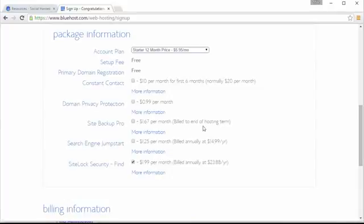Site backup, I'm going to uncheck that. And site lock security, I'm going to uncheck that as well.